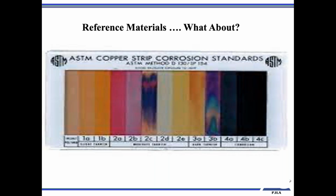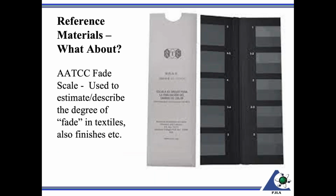Because I have seen these where they have obviously been out for a while, and I'm not the greatest person with color, as most people know, but I can kind of see where they've changed. So now you'd say, well, gee, this isn't traceable to the SI. You say, no, but it's traceable to a reference. It's traceable to the material, and the material is accepted by the people who developed the tests at ASTM and is used across the board on several different types of tests. So it is a reference.